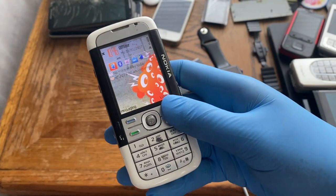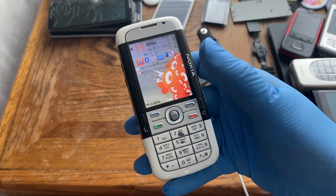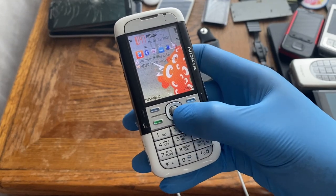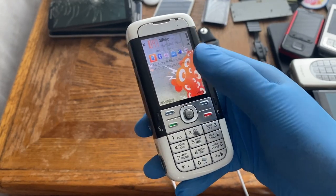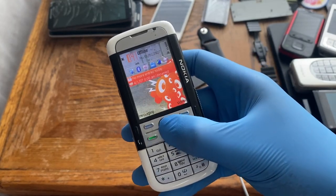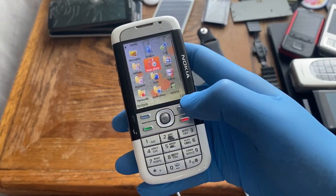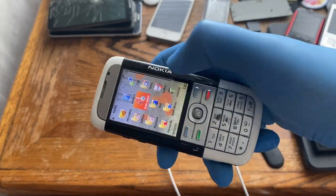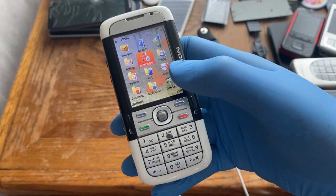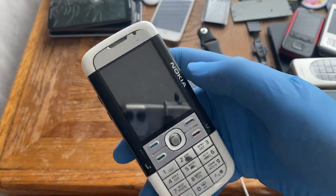So now let's discuss the display on this phone, which is a 2.2 inch LCD display. It's a TFT LCD display, so TFT technology, slightly older technology. 240 by 320 pixels, which gives it a rough pixel density of around 182 pixels per inch. Since it's a 2.2 inch display with that resolution, it gets a 4 by 3 aspect ratio. So 4 by 3 aspect ratio, pretty decent display.